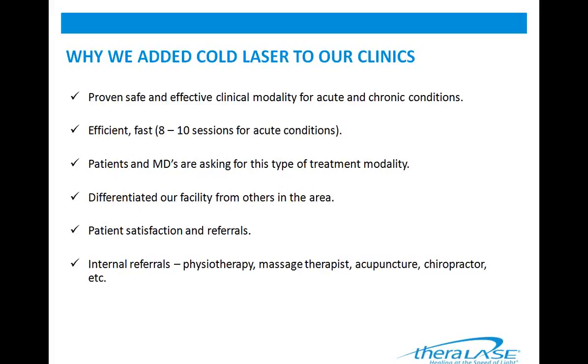So we did some research and we looked at what we'd like to consider bringing on board, and the research indicated that cold laser therapy was a safe and effective modality to treat numerous types of acute and chronic conditions. It's also a fast and efficient type of modality. You can treat an acute condition within 8 to 10 sessions on average.